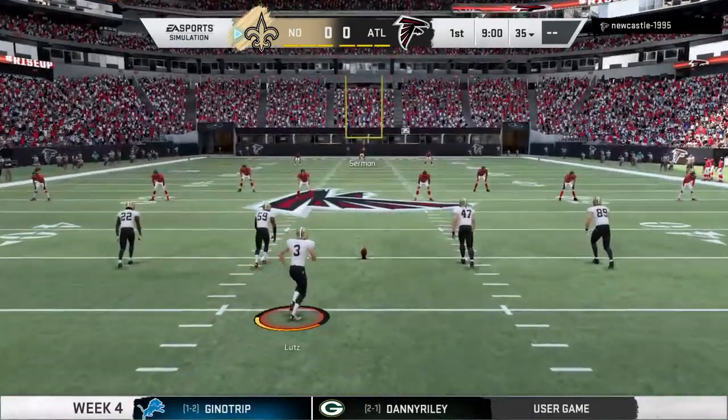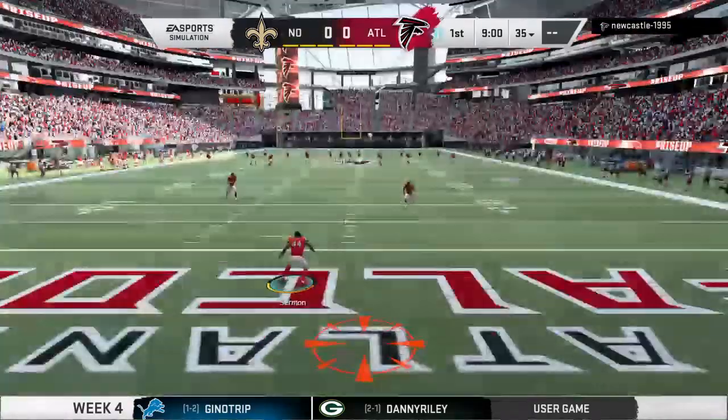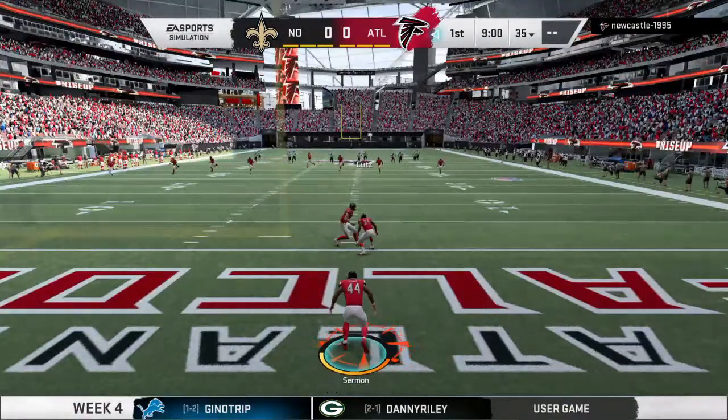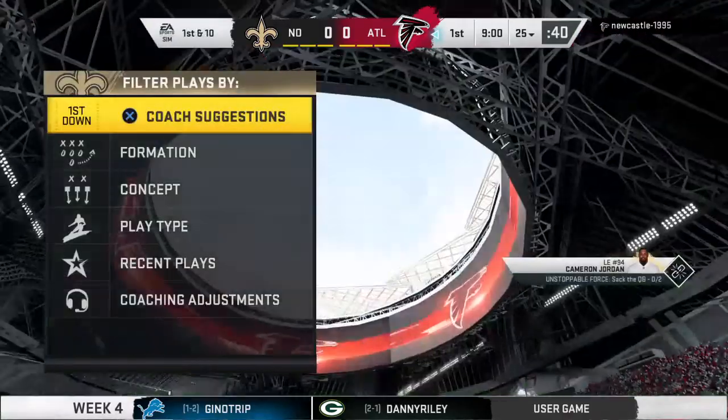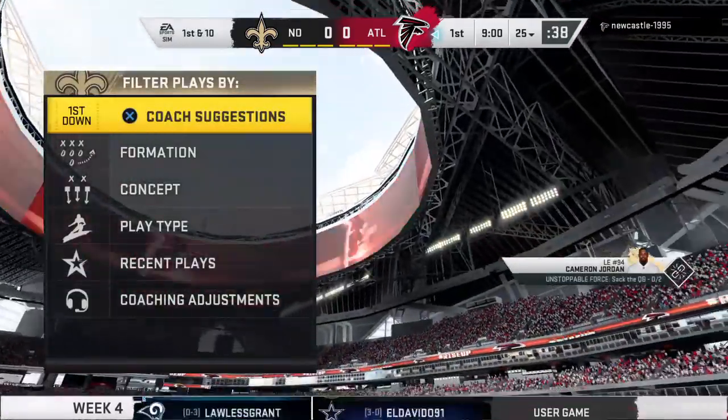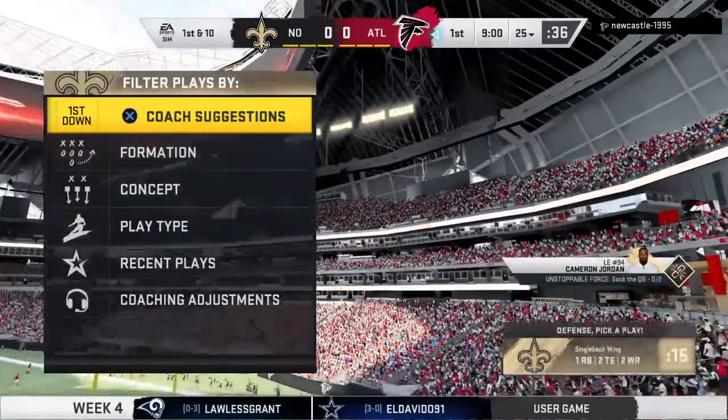Here's Will Lutz ready to get this one started. And we are underway here on EA Sports. This is taken about 7 yards deep. And no run back here. This will be a touchback, and it comes out to the 25-yard line.